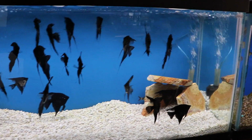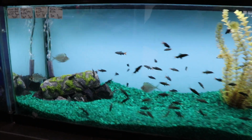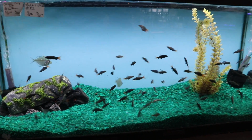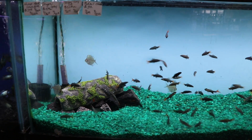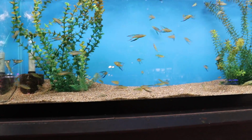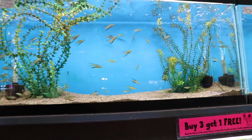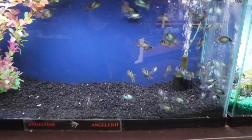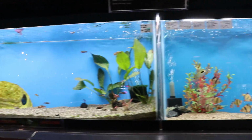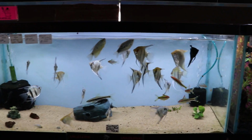Nice looking black angels. Nice size. And here's some more of those Humphead Glassfish. And there are some dragon gobies under all that rock work over there. And here we have some more threadfin rainbows, which I really, really like these fish as well. If I were going to be breeding rainbows, I think I would like those. Lots of electric blue acaras. And we've got some tiger barbs. Of course, we've got some venison barbs. Some more nice looking angels.